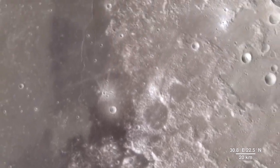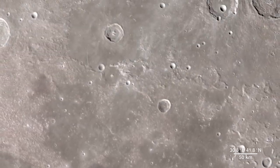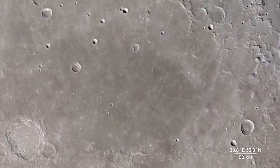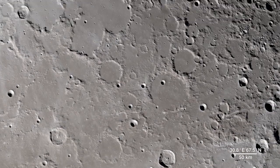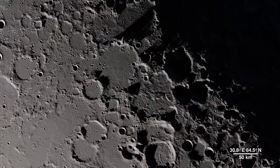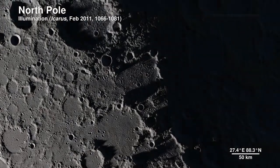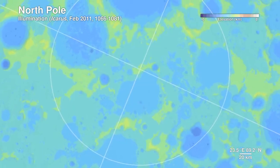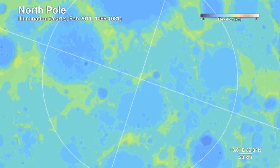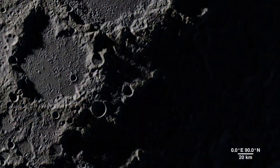Moving onward, we make our way to our final destination. This location contains regions that exist in permanent shadow, as well as ones that bask in nearly perpetual light. It's the North Pole. Detailed terrain measurements by Lola allow scientists to model sunlight and shadow at the poles over decades and centuries. Sunlit peaks and crater rims here may be ideal locations for generating solar power for future expeditions to the Moon.